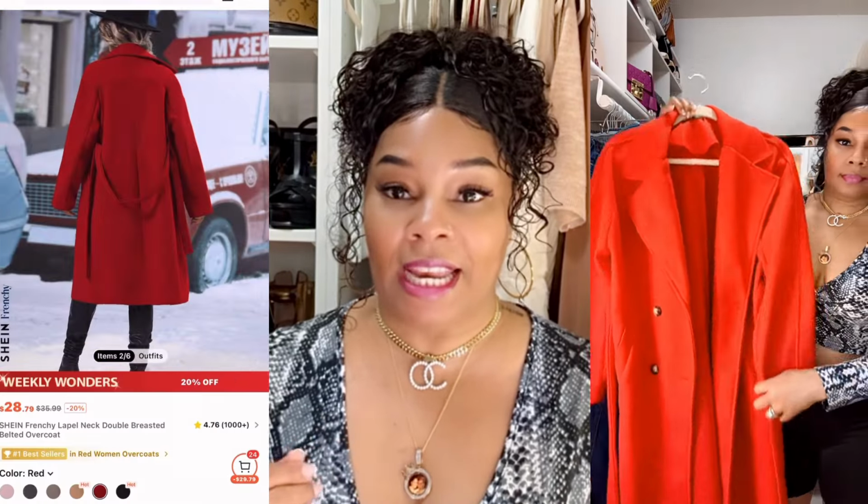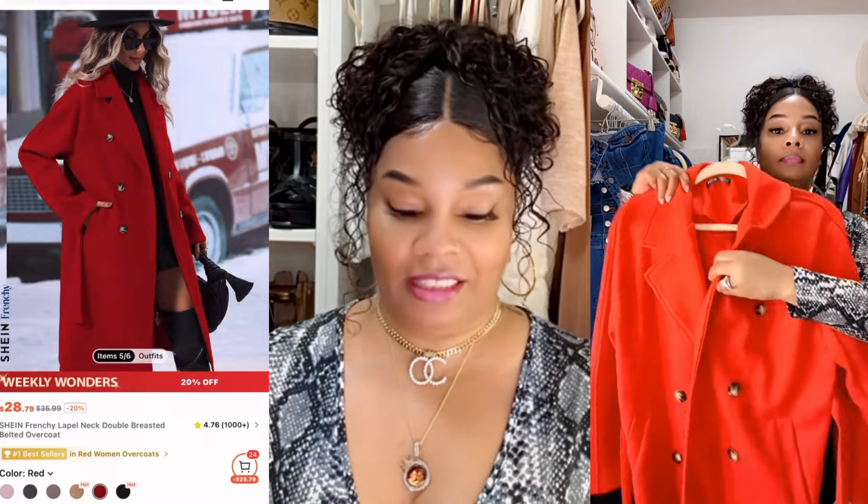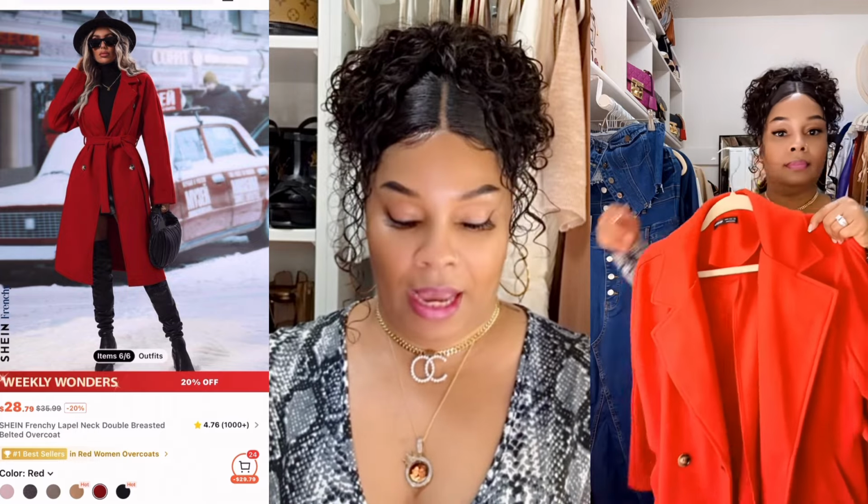All right, so next up, you've seen it in my videos, I love this overcoat. It's on Shein. It's called the Frenchie Lapel Neck Double-Breasted Belted Overcoat. I purchased mine for $23.86, and it is now actually $28.79, okay? And again, they go by colors. They have a black, and they have a camel.